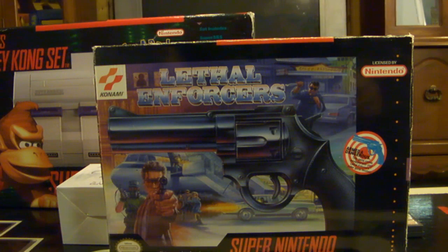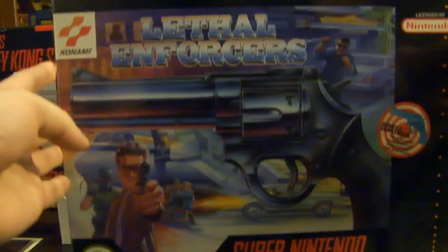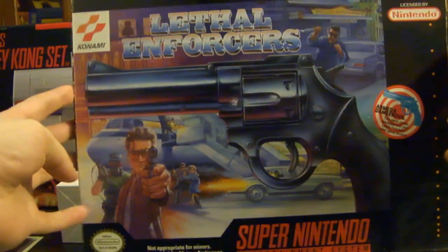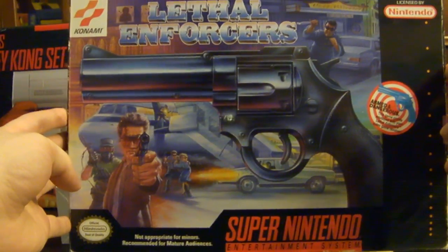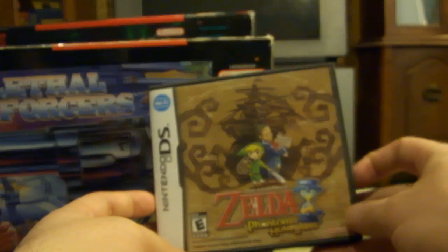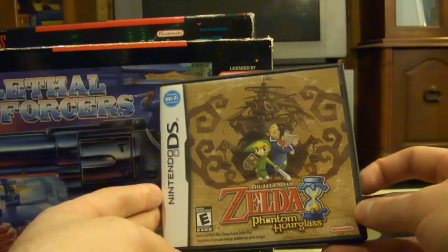But this Lethal Enforcers set, I saw it on Kijiji, which is spelled Kijiji. A lot of people spell it wrong or ask me how to spell it. And then I also went on Game Trading Zone, and he just said, what do you have for trade? And I said, oh, I'm on Game Trading Zone, and he was too. So I had a game for the DS, and I believe it might not have been Zelda, it might have been Resident Evil for the DS, which was a very rare game.